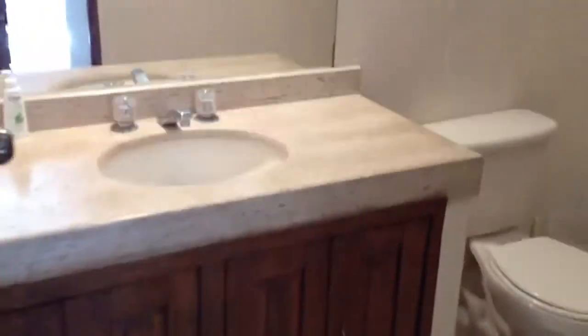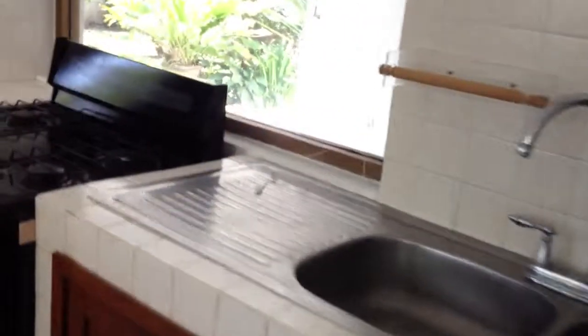And this is the nice size bathroom for this one bedroom unit. Big shower. And this is all in pretty good shape. Again, here's your fridge and kitchen. And now I'll go around to the second apartment, which is also a one bedroom on the ground level, but it looks out over the pool and it's huge. So I'll go around to that next.